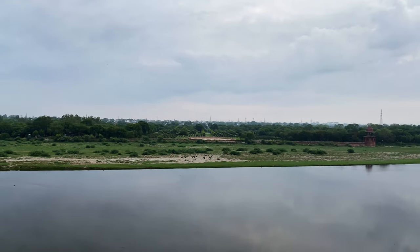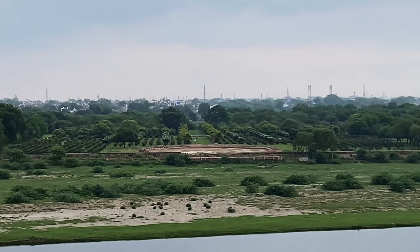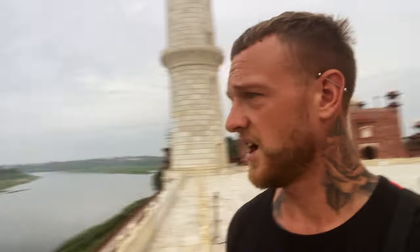Yeah, and the place we were at yesterday, over there, that's not just some viewpoint, like we thought it was. That's actually the foundations of where he was going to create the black Taj Mahal for himself, for his own death. And we were over there yesterday and we had no idea. Yeah, there was no blurb though, was there? There was nothing over there. There's no signage, no nothing.